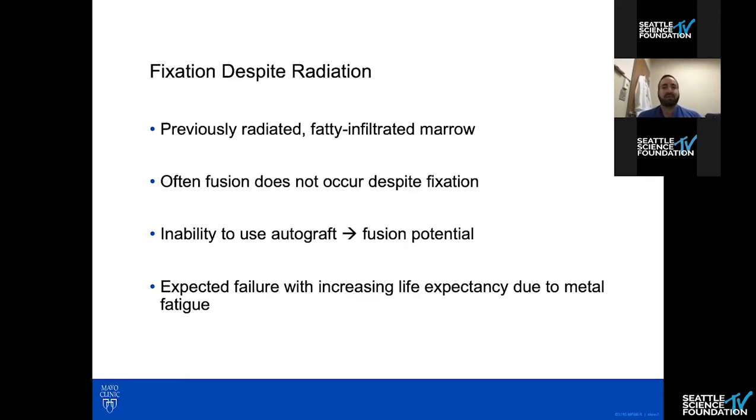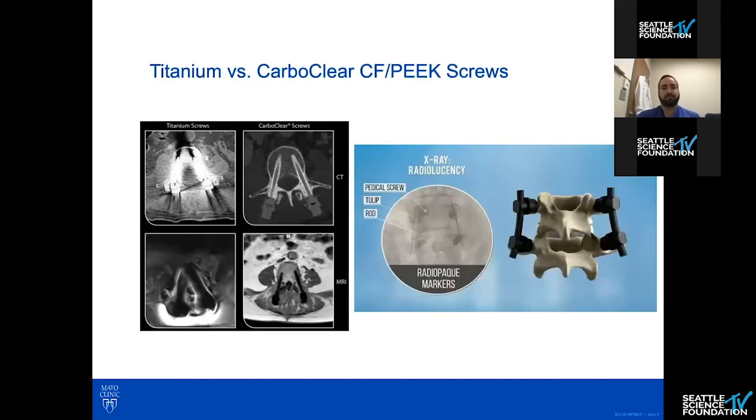In addition to that, most of these folks are essentially osteoporotic by nature of their disease infiltrating their bone and replacing their bony architecture. So we can expect failure more and more as these folks live longer and longer. So that's where the carbon fiber technology comes in, because it helps marry two of these big issues, which is imaging, as you can see, comparing titanium on the left with a CT scan, big starburst pattern.